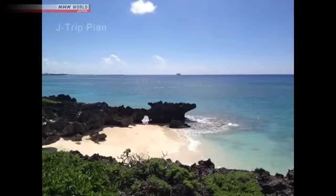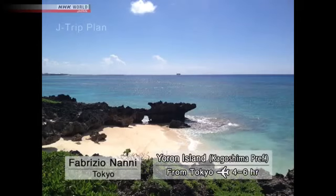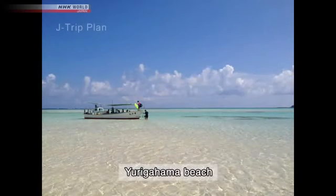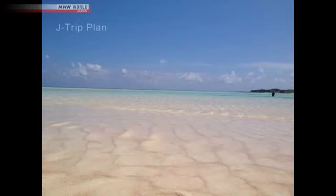These pictures are from Fabrizio, an Italian living in Tokyo, of the beaches of Yoron Island, which is the southernmost island in Kagoshima Prefecture. So this is Yurigahama. Oh, look at that. It's gorgeous. And it seems like the white sand beach appears only at low tide, 1.5 kilometers off the shore. So you can't always see it. It's sort of rare. Thank you for those photos.